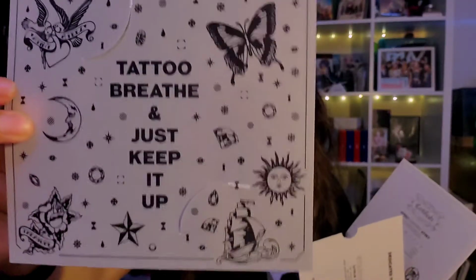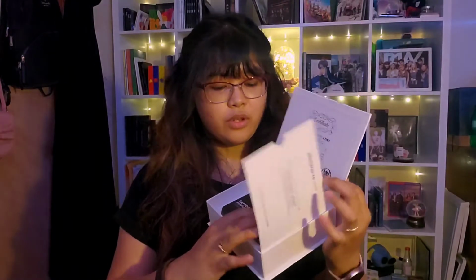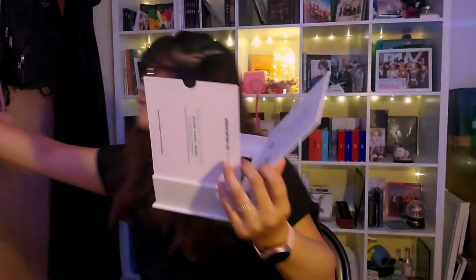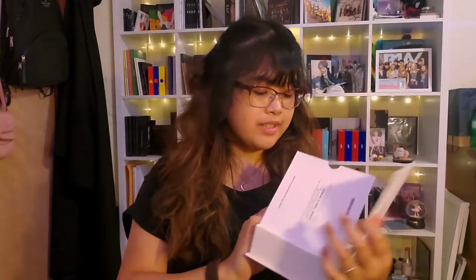So I'll take that out. Very pretty. We'll look through the photo cards later. Let's just get to the perfume and the stamp. So this is what you get. I'm sorry, the lighting is awful. So you get the glitter perfume, the tattoo perfume, and then the stamp.